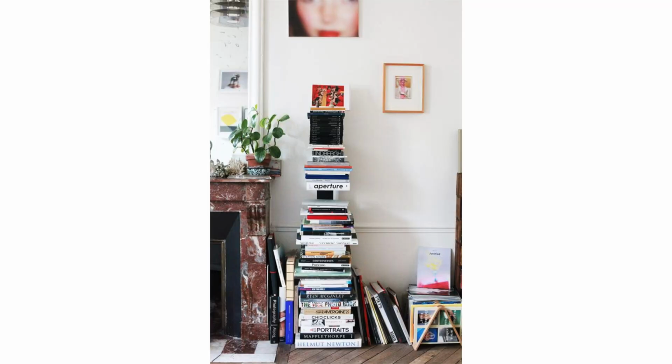And failing that, books should probably be its own group on my list because they are such a great way to decorate. They just add so much color and texture and interest. So you don't have to be a serious collector of any one thing. Just look for things that you hold dear and show them off.